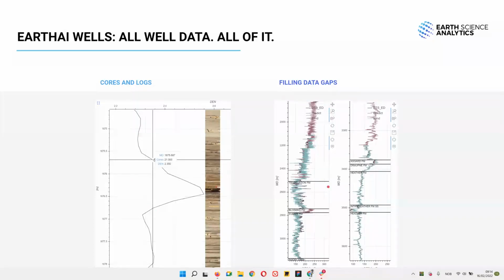I mentioned all of the well data, and really all of it, and this is illustrated by that second picture here. We have a GeoSonic log in here, and the black curve that is a bit difficult to see, but it's very much behind the green one, is the measured log. And what you can see right off the bat is that we don't have any measured TTS for either of these wells here.